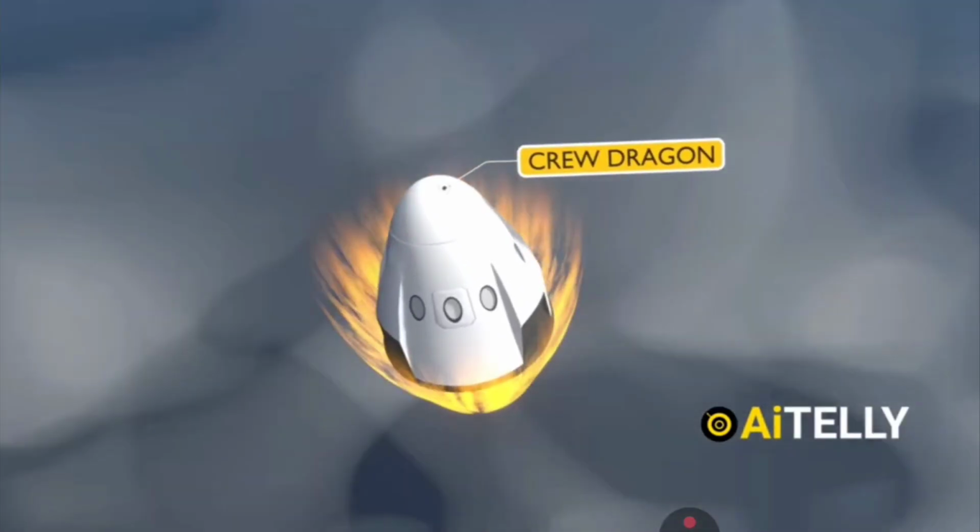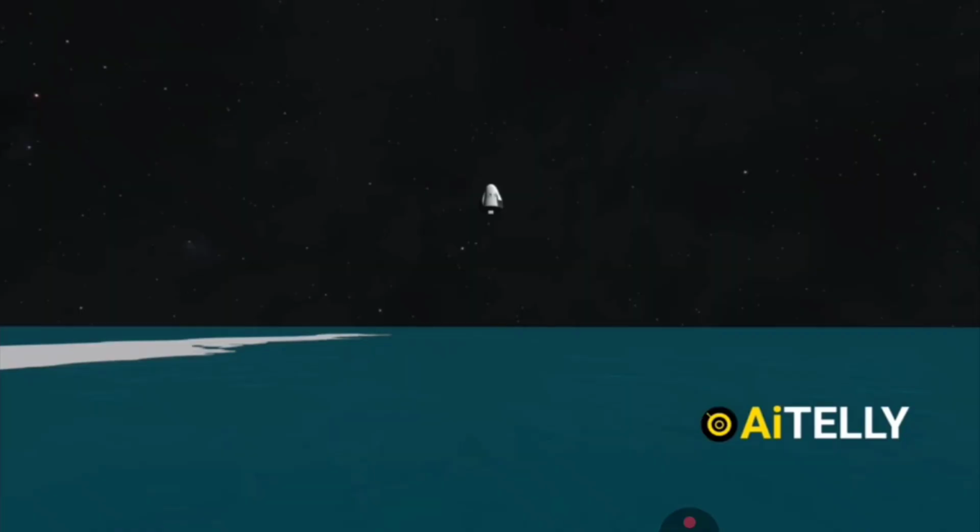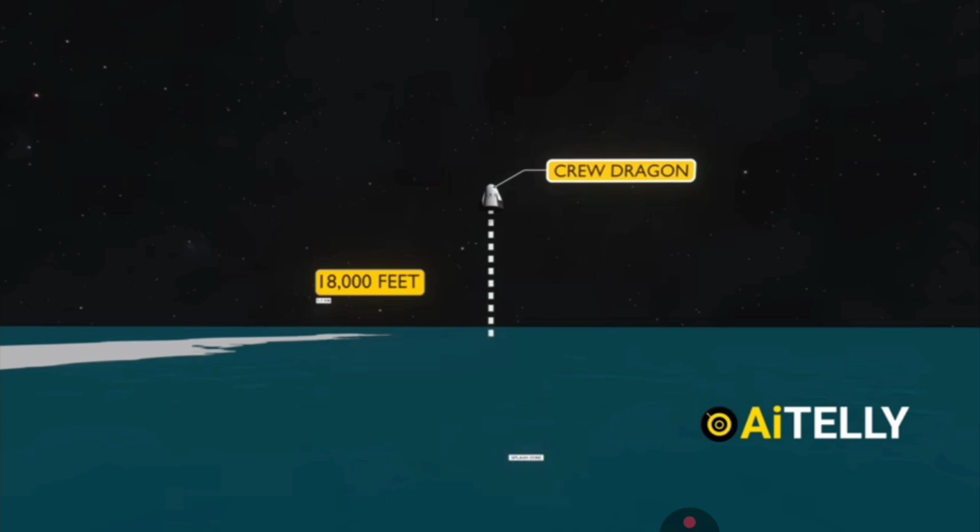Once the fiery descent is complete, the parachute deployment and splashdown sequence begins at around 18,000 feet, which is around 5.5 kilometers.